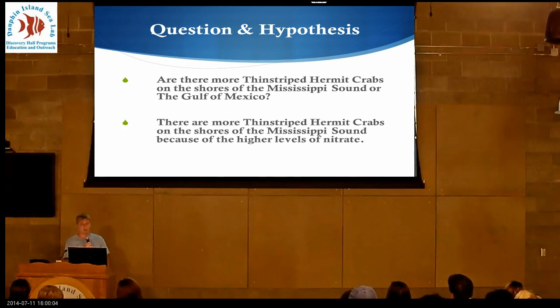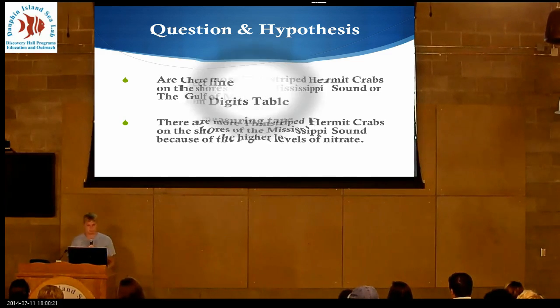So, my question was, are there more thin-striped hermit crabs on the shores of the Mississippi Sound or along the Gulf of Mexico? My hypothesis was that there would be more thin-striped hermit crabs on the shores of the Mississippi Sound because of the higher levels of nitrate coming out of the river systems.